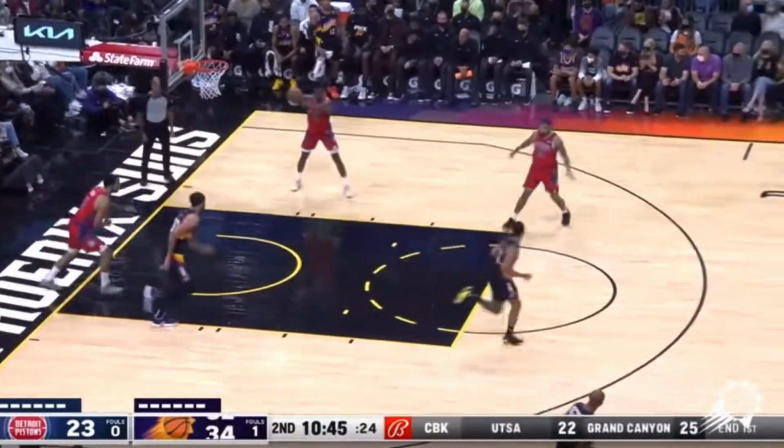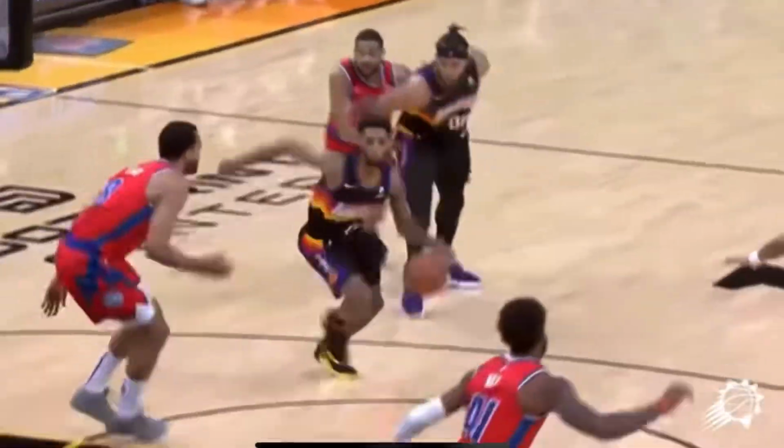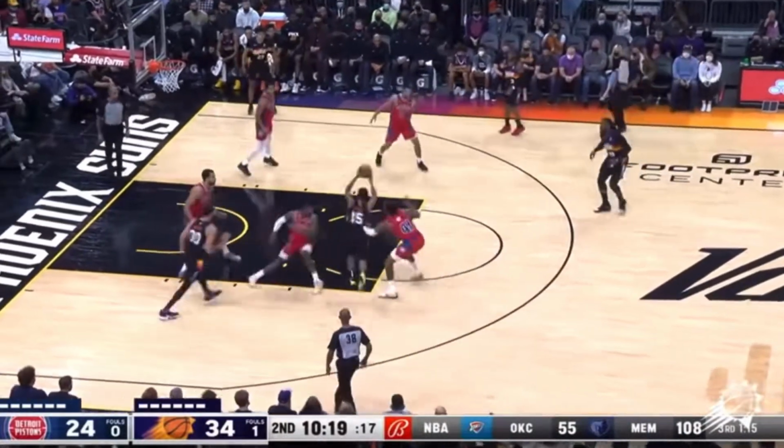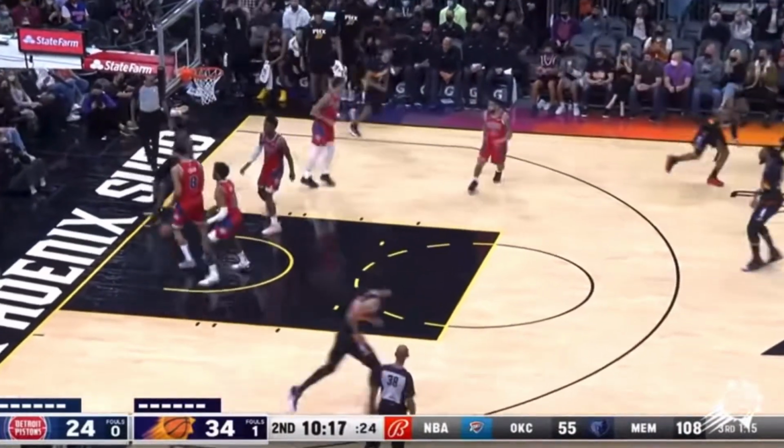And then Aaron Holiday, he's a guy that's doing the same thing. He's averaging 4.2 assists off the bench for the Phoenix Suns. And like I said, that's one of their groups of perfect prototype players, is that they have three solid facilitators on this team.